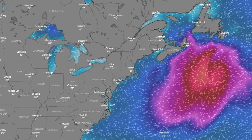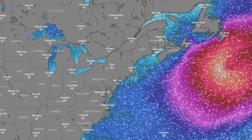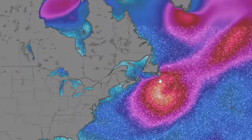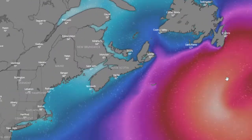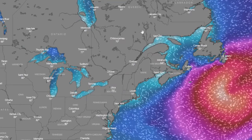I think that's going to be more of an issue for the marine interests, basically, and maybe St. John's again. It's a very stormy place, St. John's. I mean, they do get a lot of extratropical storms too, but getting tropical systems is a little unusual. So I guess that's going to conclude this weather update.